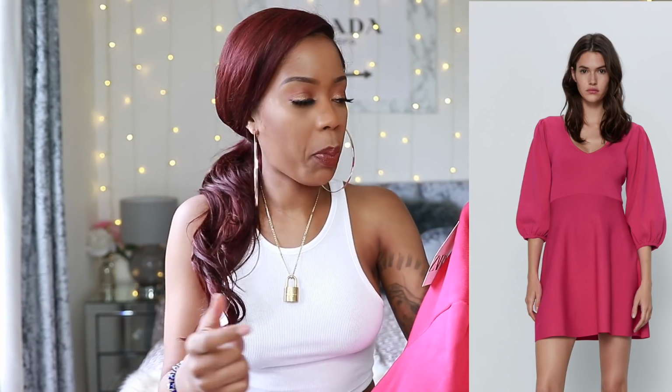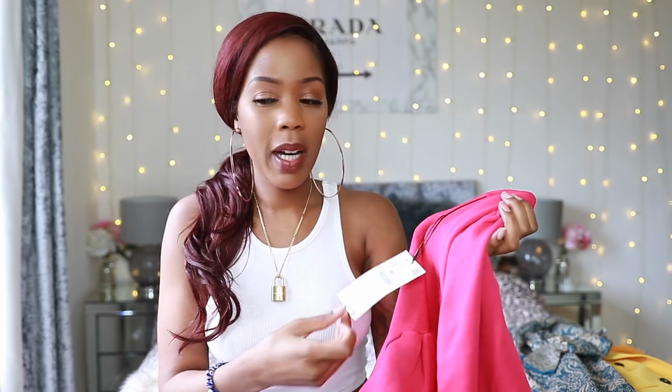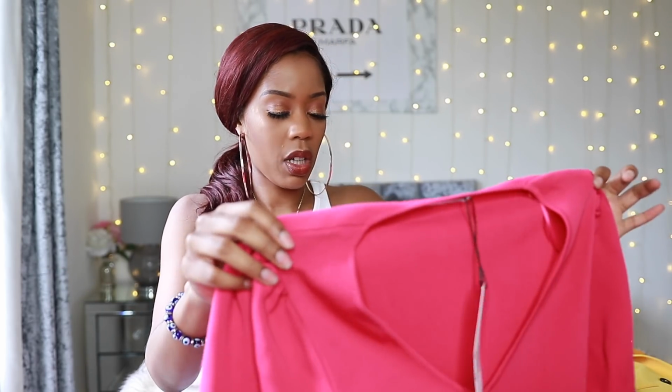If you guys watch my basics Zara haul, I picked up a top in basically the exact same material and almost the same shade, to be honest. This is in a size small, it's £50 at full price. Special price, I believe it was 20, yeah, 20 quid. I tried this on. The smallest sizes are small. Sometimes the smallest sizes are extra small, but this one was just a small. So fine, that's the right size for me in this dress, I guess.